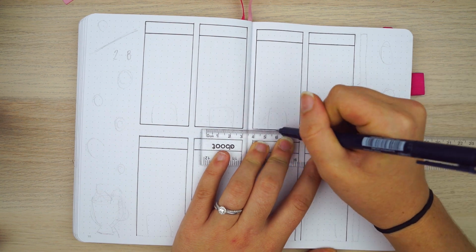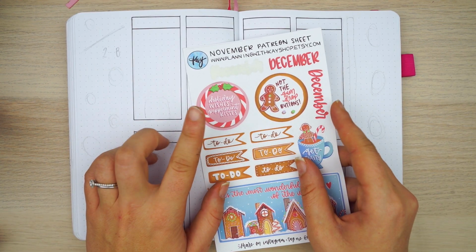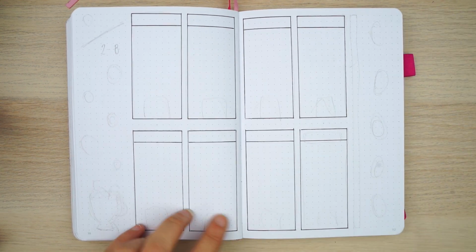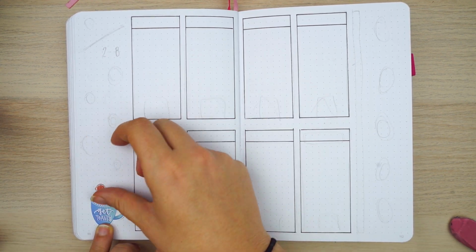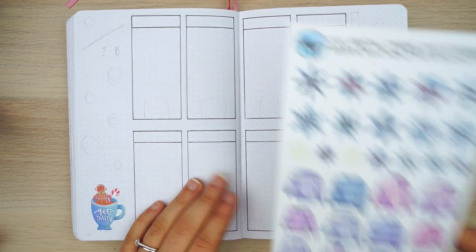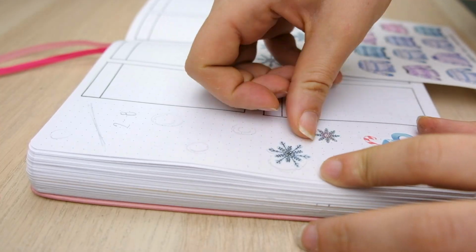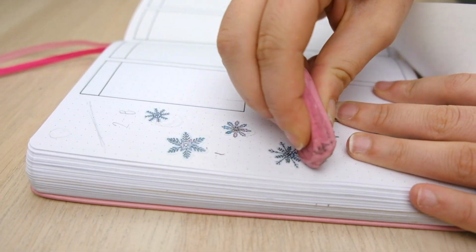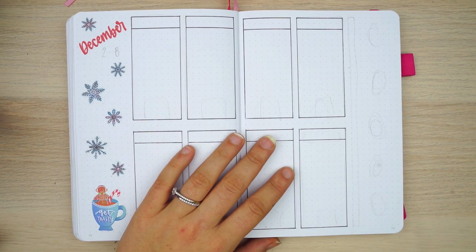I'm then going to decorate the left side of the spread, starting off with this absolutely adorable sticker from my Patreon only sheet that has a gingerbread man soaking in a little hot chocolate jacuzzi, and it says, "Stay toasty." Special thanks to my patron Cara for giving me the idea for that sticker while I was designing this sheet during one of our weekly Patreon live streams. Above that, I'm sticking in some snowflakes from the colorful Snow Day Doodle sheet, along with another December header from that Patreon only sheet for my December 2nd through 8th header.